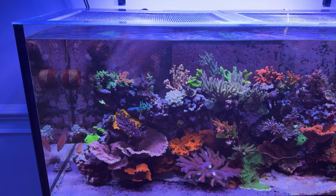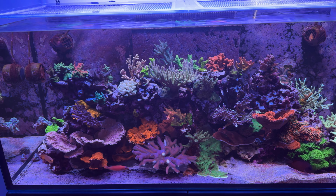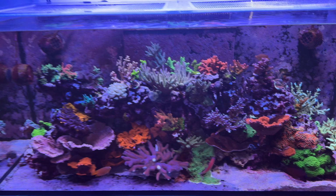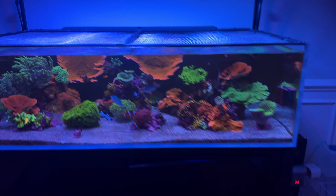So again, this is my SPS tank update on this one, SPS Red Sea Reefer 350 G2 update on this, and also this update on my Cade Softy tank.